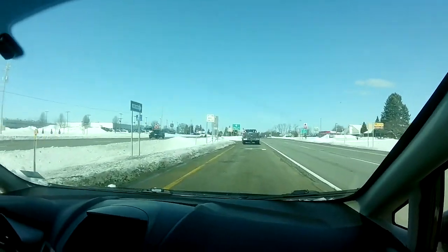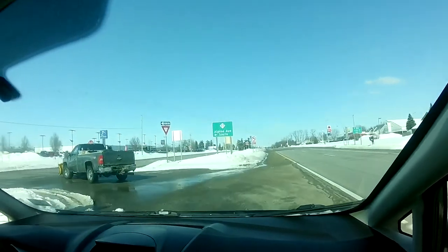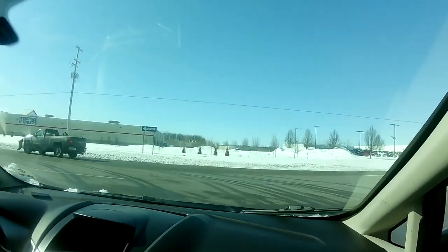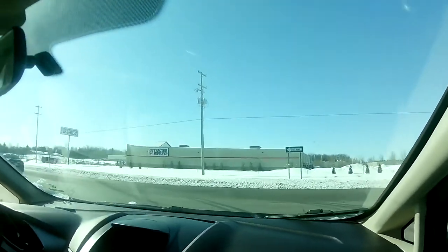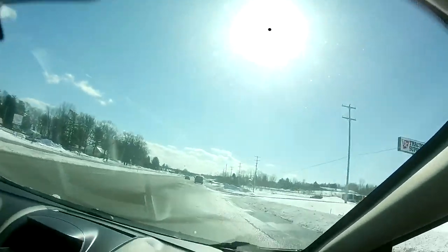Alright guys, we're pulling up to Tractor Supply here. Probably gonna buy a chain for the Mini or some sprockets if they have any. Might just even buy a whole new Mini. Yeah, I might just buy a new Mini. We'll see. And just trade in the Fiesta for a Mini. A couple Minis, probably.